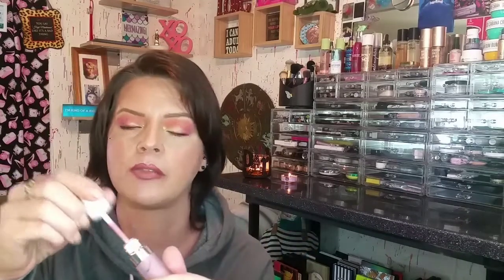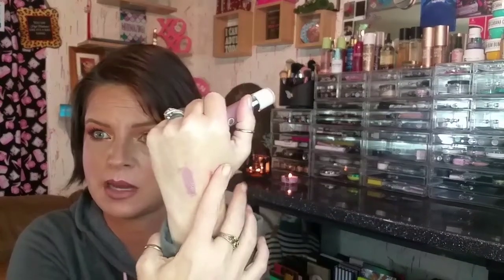So it's a pinky mauve color. There is that color. Don't mind the swatches. So I like that.